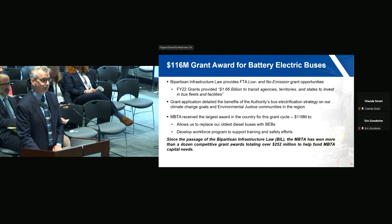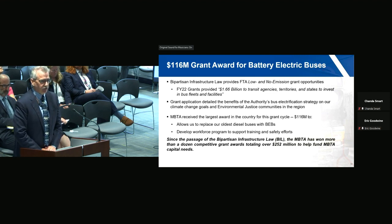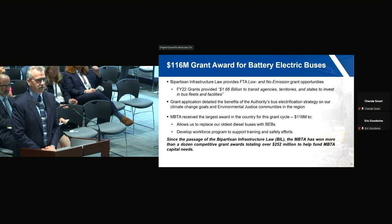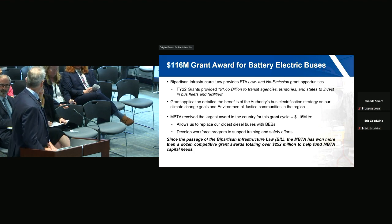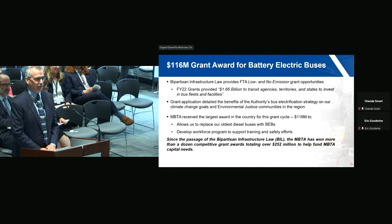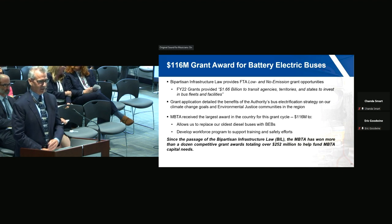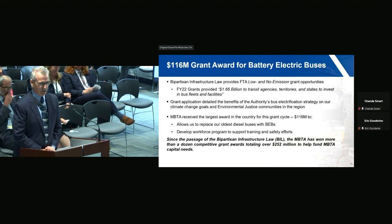Here's the good news. Since the bipartisan infrastructure law has been passed, the MBTA has received $252 million of grant funding. A lot of that is due to Jillian. I don't see her here, but Jillian has been critical in getting that money. 116 million of that is discretionary grant funds for the Low-No projects, and will support this particular project.